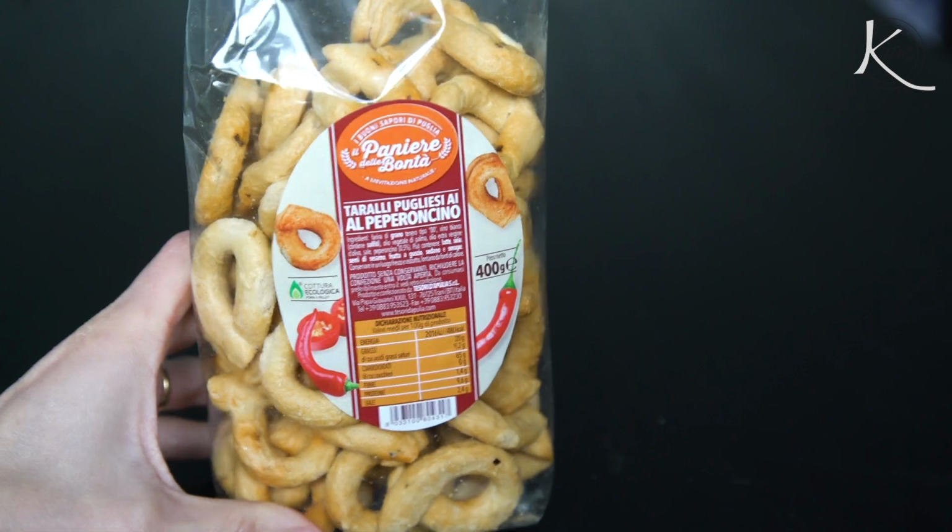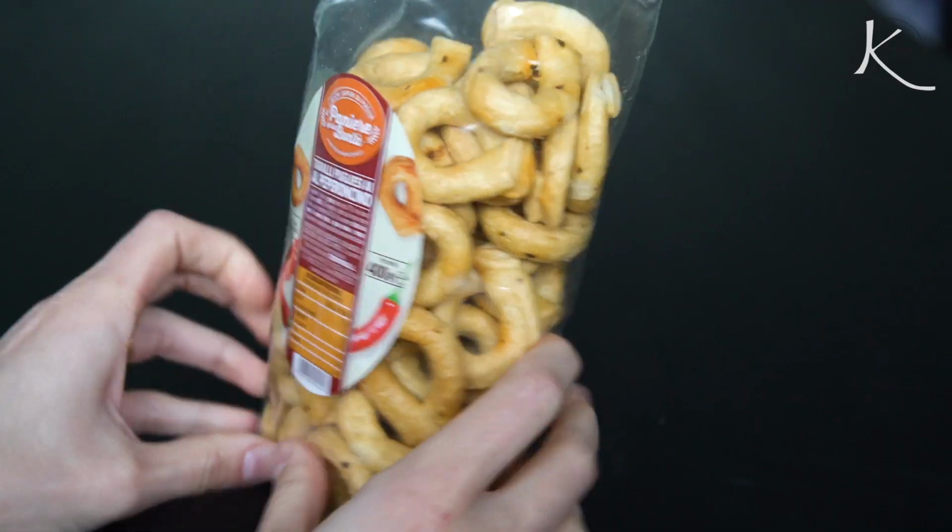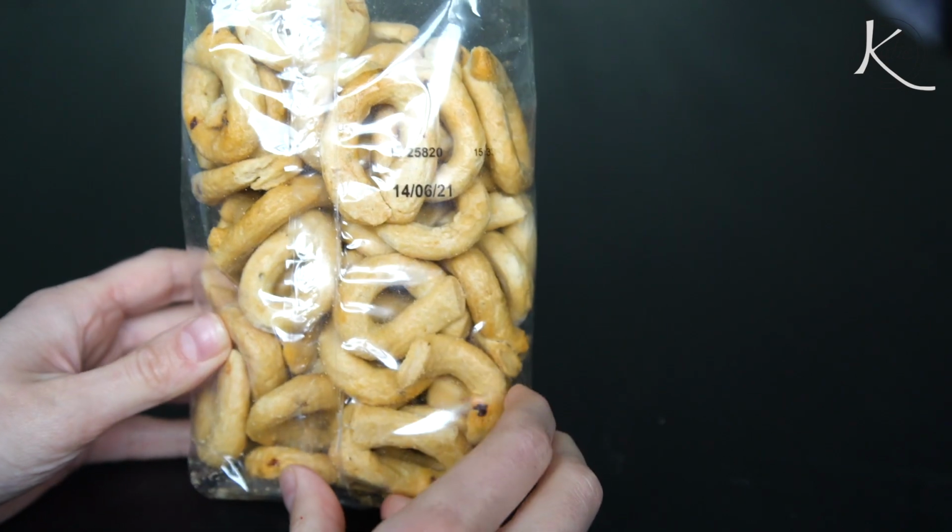Some tea bags, finocchio, this is fennel. I love sipping this before I go to bed. I also got taralli. If you're not familiar with taralli, I'm gonna open this right now. These delicious biscuits. So addicting. Sorry, I got really parched there for a second with that taralli.